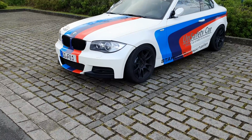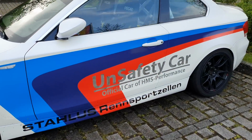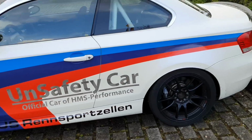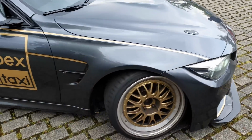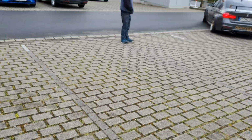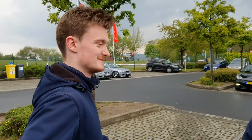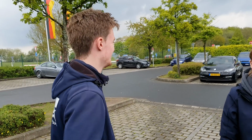That one is also pretty nice. Look at that unsafety car. Well, just as long as you keep yourself safe, it's fine. All right, go. About 11 minutes before track closure, and then we have one more lap. One more thing. Do you reckon we can do it? Write in the comment section below. Good clip, good engagement.